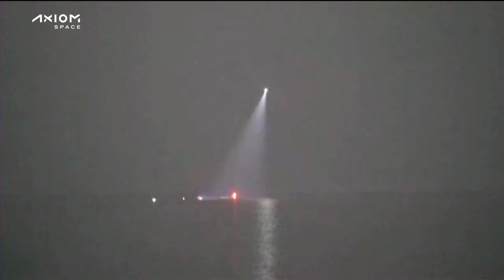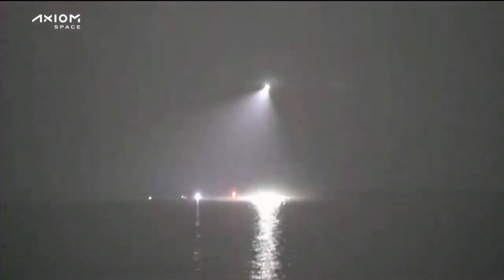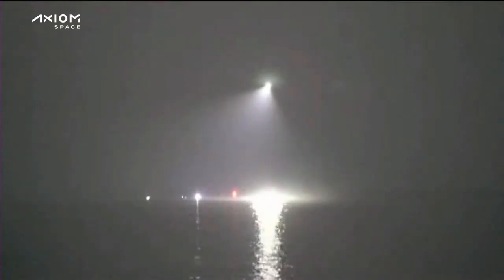As you can see there on your screen, recovery teams now making their way to the Dragon spacecraft. We are excitedly awaiting their recovery. Dragon has already autonomously completed several steps to safe itself following splashdown. We can see lots of bright lights there by the teams both in the water and in the air to help ensure that the recovery team can see what they're doing.